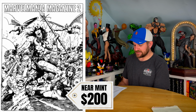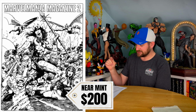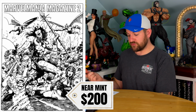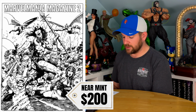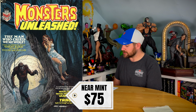Marvel Mania magazine #2. On the back is what makes this value. On the back displays the rejected Ditko art that was going to be the original cover for Amazing Fantasy 15, Spider-Man's first appearance. It also previews the first appearance of Conan the Barbarian, so it's a double key there. I'm actually a little surprised it's not worth more. It's about $200. Monsters Unleashed, first Solomon Kane in comics.